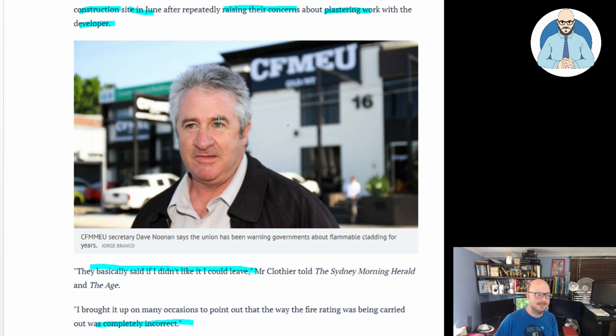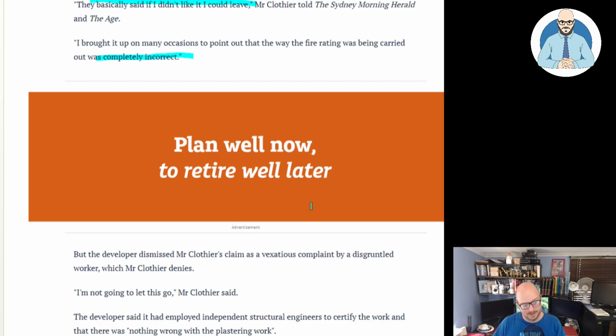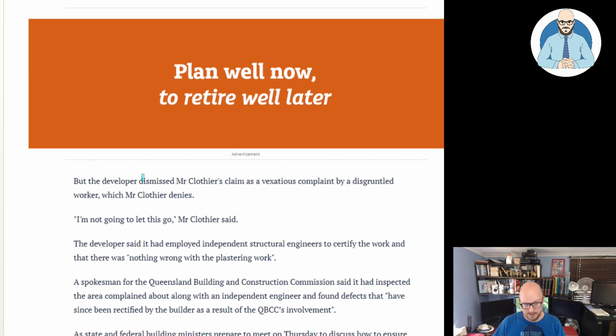But the fact that they've called him up on it or they've sacked him, there you go. This is where it comes down to the policing of the industry. The traditional police aren't being effective. But the developer dismissed his claim as a vicious complaint by a disgruntled worker, which he denies. So, okay, that sounds like a claim, but the thing is, if I'm having people telling me this on different parts of the country, that are completely unrelated to these issues, yeah. I'm not going to let this go, he said.